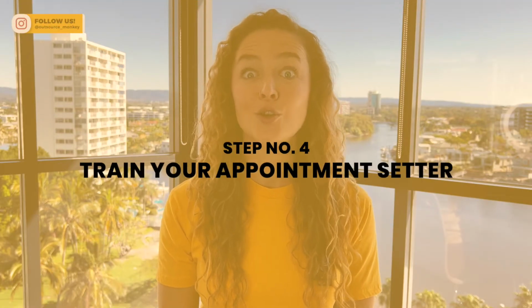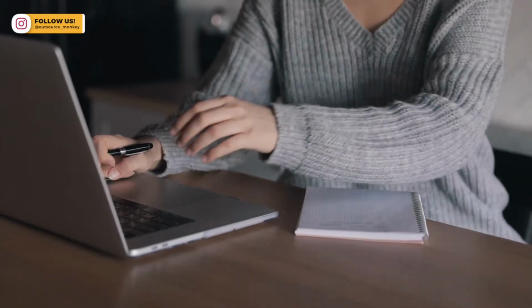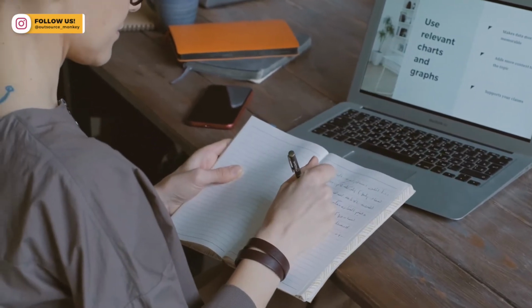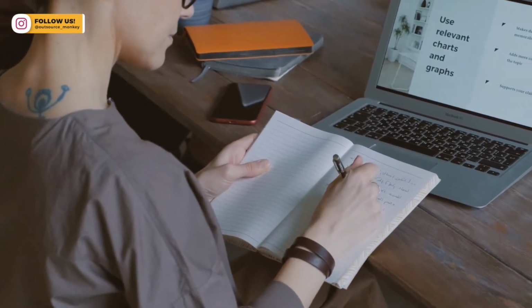And step number 4 is to actually train your new appointment setter and your new salesperson. So obviously when anyone starts in a new job, they're going to need some training on how to do your particular business's ways of working, because they'll probably know sales strategies and appointment setting from previous clients, but they don't know your script and your sales process and all of that sort of stuff. So I would definitely recommend for step 4, when you train your person, coming up with a training program.